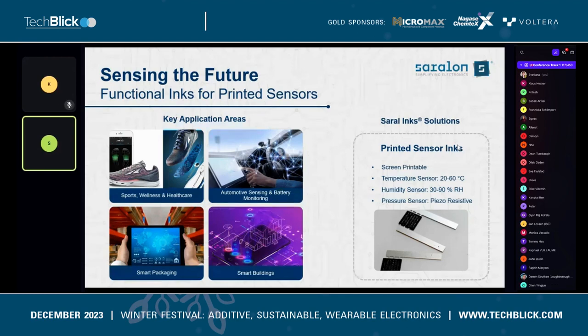And that's why Saralon offers three types of printed sensors here. We have a pressure sensor ink, which is a piezo-resistive approach or principle. We have a humidity sensor. We have a temperature sensor. On the right side, you see also the specs about them.